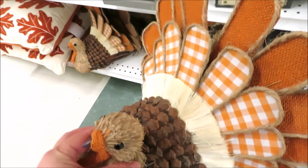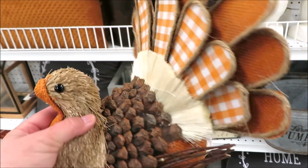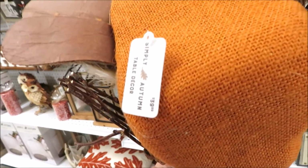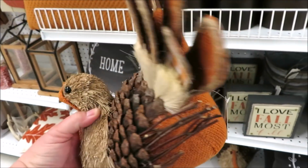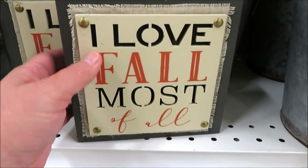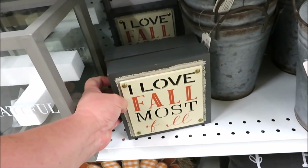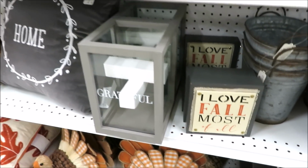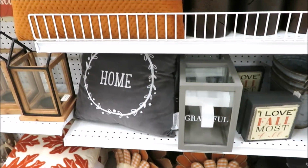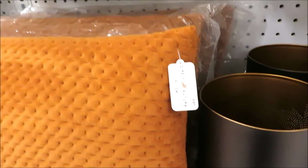They've also got a really cute little turkey, kind of the body of a pine cone, lots of fun orange burlap, and the buffalo check in orange and white. Here's another example of the gray with the orange. I think they blend together pretty well, and it definitely helps add that little touch of farmhouse because you can mix it with so much of the galvanized items.